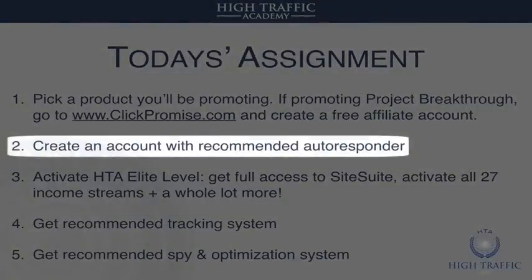Very important. Assignment number 2 is you will create an account with a recommended autoresponder. There are many different ones out there to choose from. I would tell you guys, don't deviate from the system. If I tell you to create an account with GetResponse, right now we're working on our own autoresponder, which we'll be launching soon. We'll tell you about it as well. Right now, we recommend something that is super easy to use, super easy to plug into the system, and the delivery is really good. So we're going to recommend it to you. Just click on the link and create an account with it.